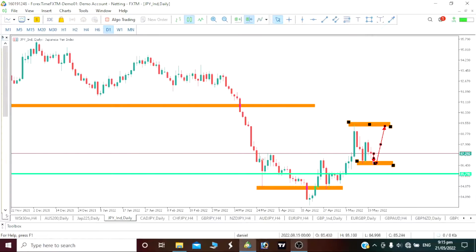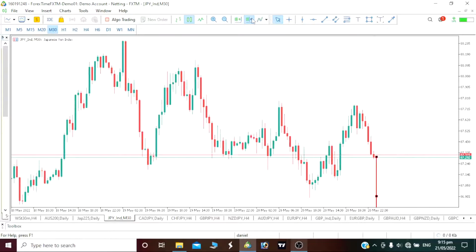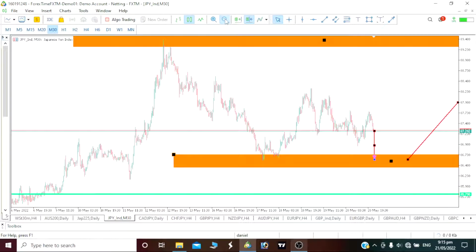Before I take my buy position, I must confirm it on my 30-minute time frame, when we have that bullish movement, an uptrend moving upward, before I can take my buy position. If not, I will not be trading.